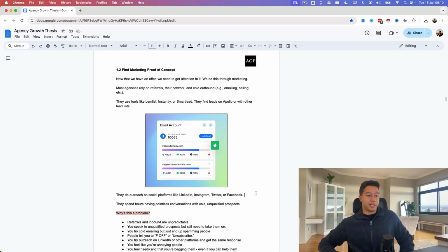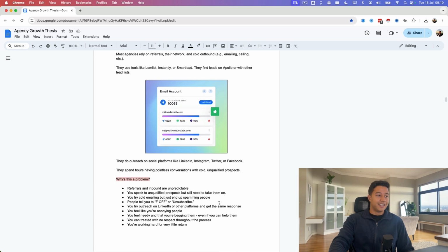Automation tools, LinkedIn automation, Instagram accounts, bots, all this stuff. And they spend hours having pointless conversations with cold, unqualified prospects. And why is this a problem? Firstly, if you're growing from referrals and inbound, it's unpredictable. You speak to unqualified prospects, but you still need to take them on because you need cash flow.